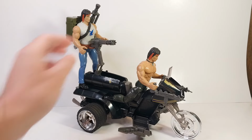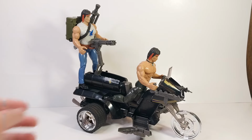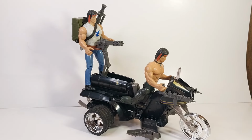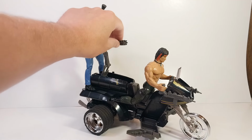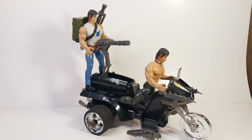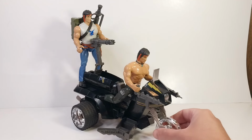And then even more awkward, we've got pegs on the back here where the figure can stand to use the Gatling gun. It seems very dangerous because I can't imagine standing on the back of this trike and holding on for dear life while shooting a Gatling gun. Not to mention the Gatling gun shoots right at the driver's head. But still, very cool item.